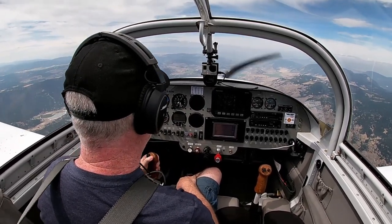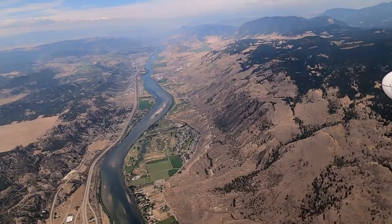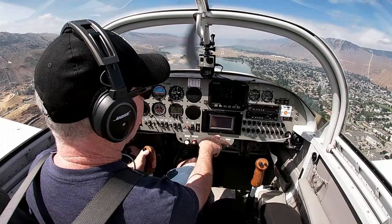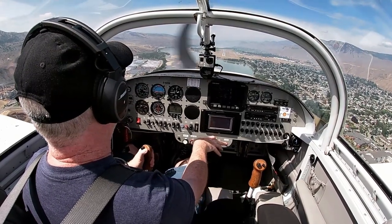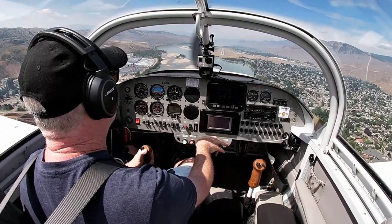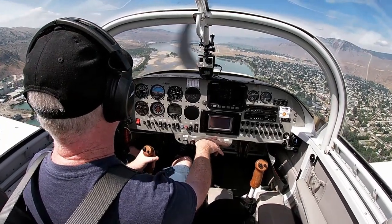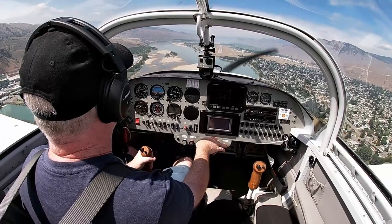Zulu Victor Delta checks traffic straight on runway 27. Zulu Victor Delta, Roger, runway 27. Zulu Victor Delta, 2 mile final, 27 at full stop, and I'll be backtracking, I guess, with the taxiway closed. Zulu Victor Delta, Roger.